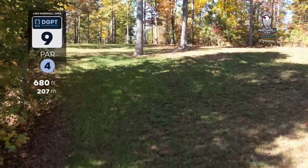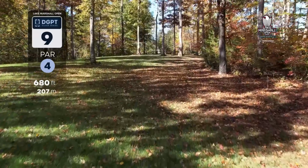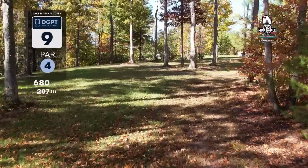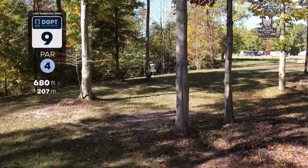That tree that just went out of the frame on the right is a good aim point that you kind of want to beat and get above that, maybe a little bit to the left. Another one of these par 4s where if you can get up high enough to have vision of the basket, it's a lot easier to approach.